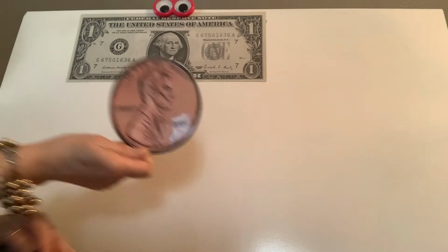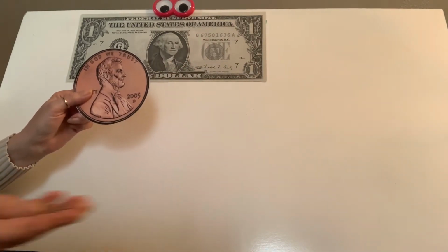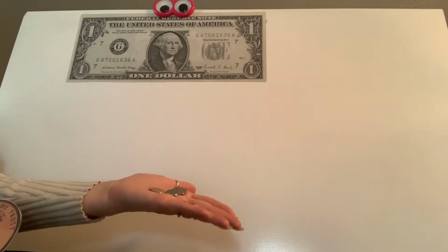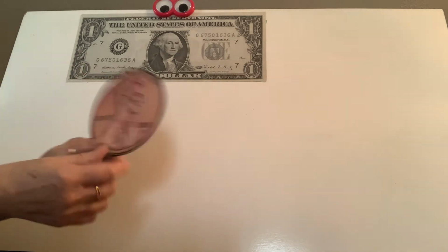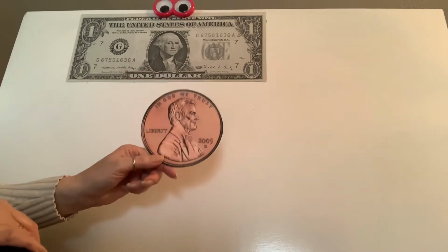Now, I've got some giant ones. I did ask everybody to see if mom and dad could give you a handful of coins. I'd like you to work at home with me today, okay? So if you brought some coins, you may get out your penny right now. And through the magic of video, I have a huge penny.